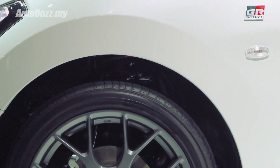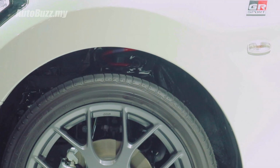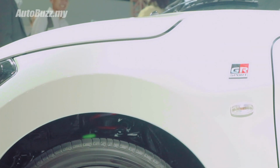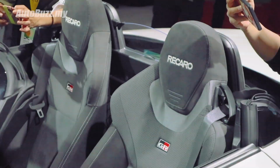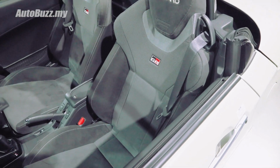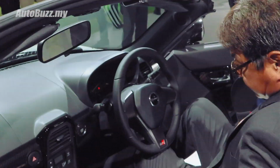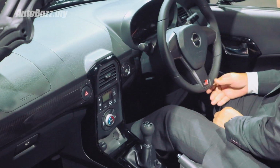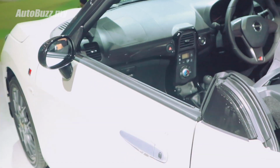And if you look closer, red springs, specially tuned dampers as well, specific spring rates only for this car. Recaro seats, I know you want this, man. I know you want this. Momo steering. Very nice.